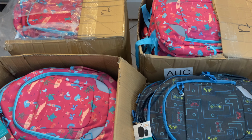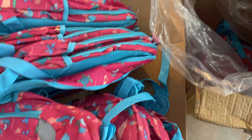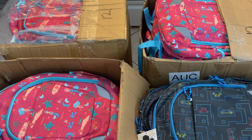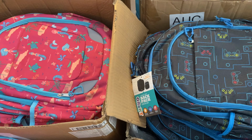All right, guys, these ones are here because I'm trying to weigh everything. This is what I need to send out to one customer. I'm a little panicked, but I figure we'll figure it out together. It's going to be fun. So you can see there was a lot of backpacks and they're bulky because they're backpacks, but then they've got lunch boxes inside of them. So it's not even like you can really stuff them in there that much.